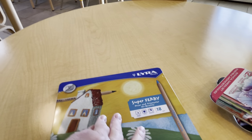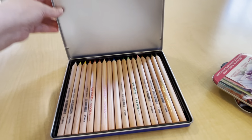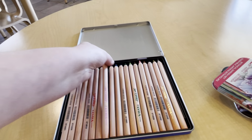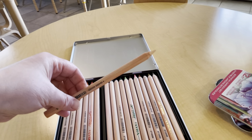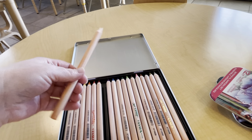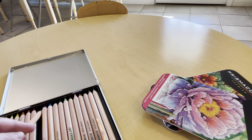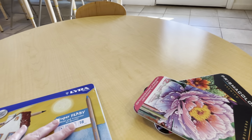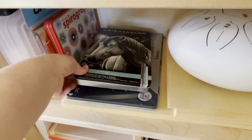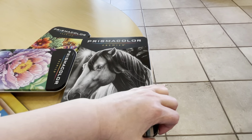These are Super Furby pencils, and we have the small Furby pencils, and I think those are ideal for preschool and kindergarten. And then the Super Furbies are nice for older kids. And the nice thing about these is if they drop on the floor or whatever, they don't break. A lot of times with the thinner colored pencils, especially the waxy ones like the Prismacolor, if they fall, they wind up breaking inside the wooden case, and you can't sharpen them anymore. They'll just break off when you try and sharpen them.